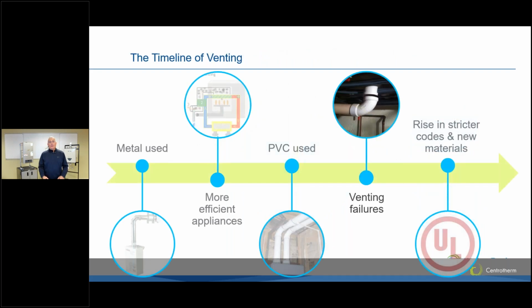So what has happened, and as the gentleman said, Navien is now starting to say that you have to on their combi units, UL has stepped forward and said now we have stricter rules, stricter regulations, and they are highly recommending 1738 as the standard for using a plastic venting material.